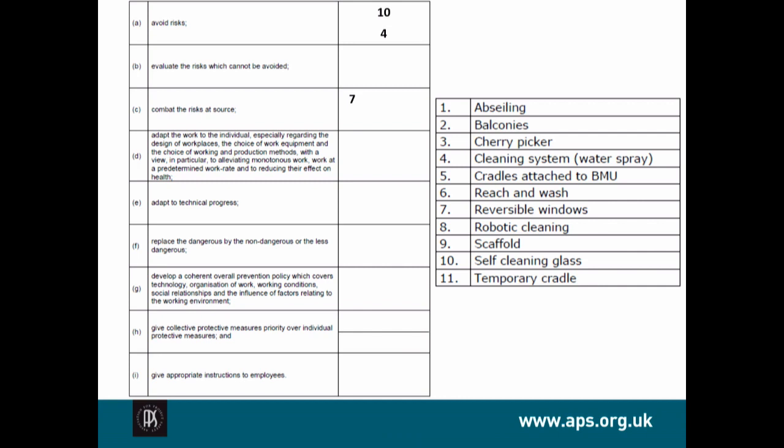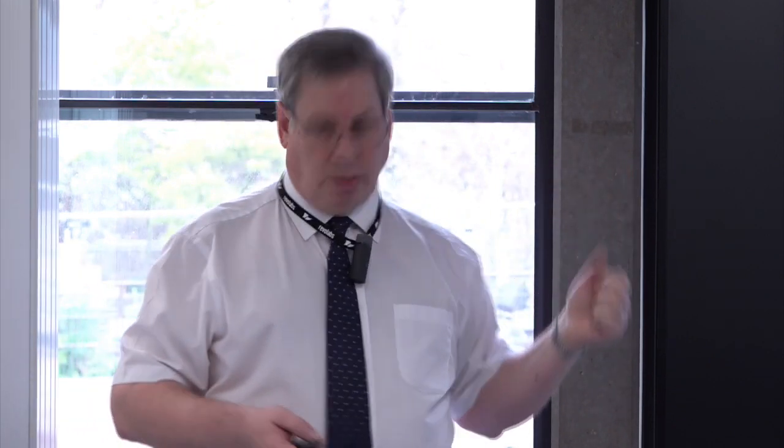C, I've got 7. Anybody get 7? What else did we get? 2. I've got 8. 2. 9. And 6. Yeah, quite a lot there. On the ergonomic side, I didn't think there was anything ergonomically that as a design choice we could make. I've got adaptive technical progress. I put 3.